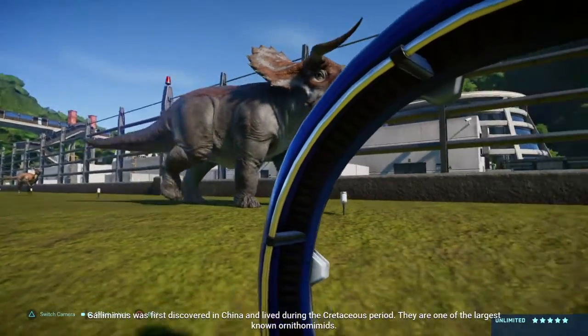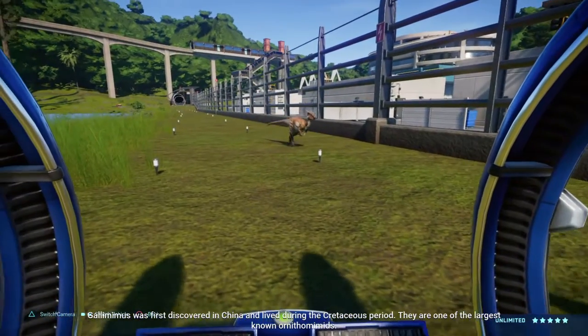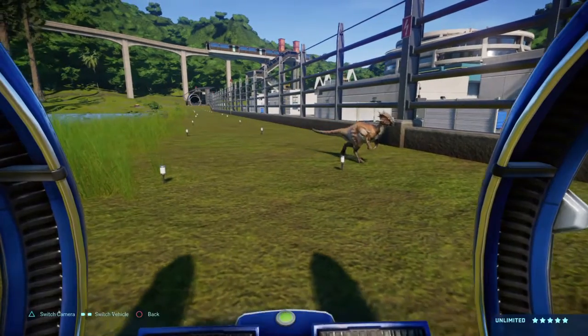Gallimimus was first discovered in China and lived during the Cretaceous period. They are one of the largest known ornithomimids.